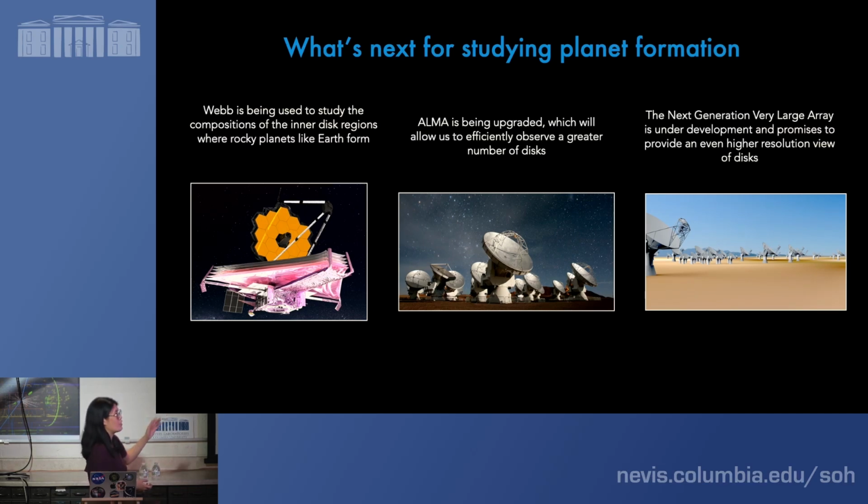So I already showed you some of what James Webb is doing to try to link disks to planets, and there are upgrades coming in the next few years to allow us to do those more extensive studies of the population of disks. And looking even further ahead, the next generation Very Large Array, to be constructed in the southwest of the United States, is under development. It's being focused on the outer giant planet-forming zones of disks. We can look even closer and closer at the inner solar systems.